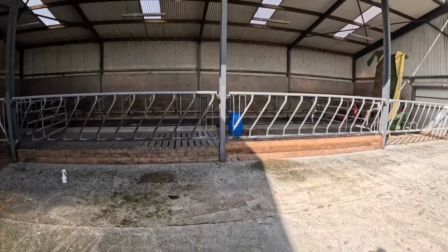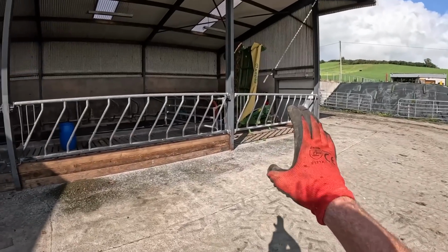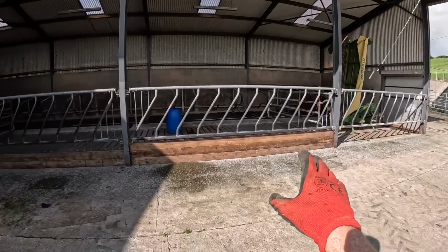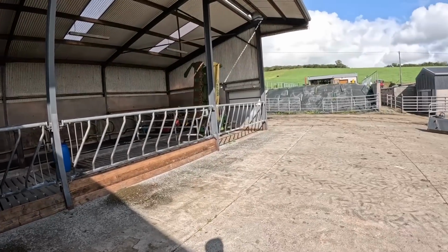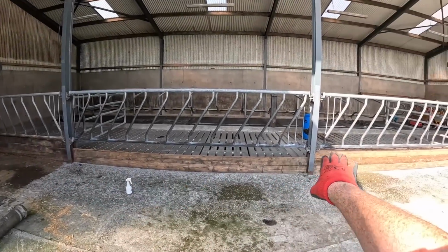Missing a plank there. I've tried 4 different ones. I know this one here on this side is slightly shorter than the rest of them. So there's 3 planks there that are different. They're about 2 inches shorter. One of them broke and I had to cut it in half. I used it for something else. It's probably up in the yard there somewhere. So I need to actually go and get a new one for here.